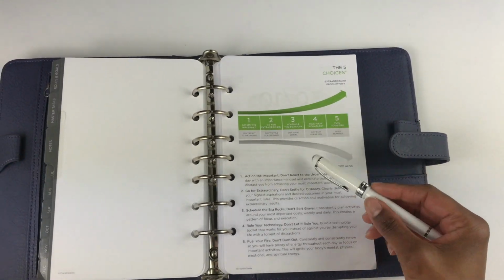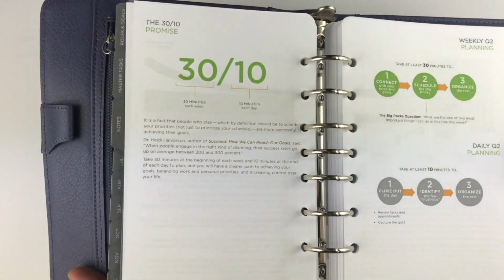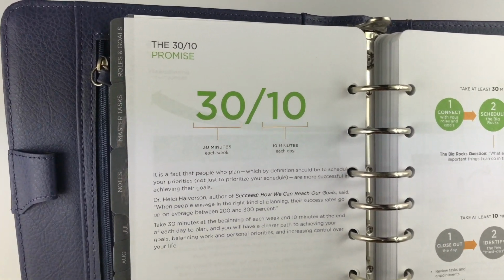So this part of the planner briefly explains the 5 choices here on this page. On the back here, it talks about the 30-10 rule.